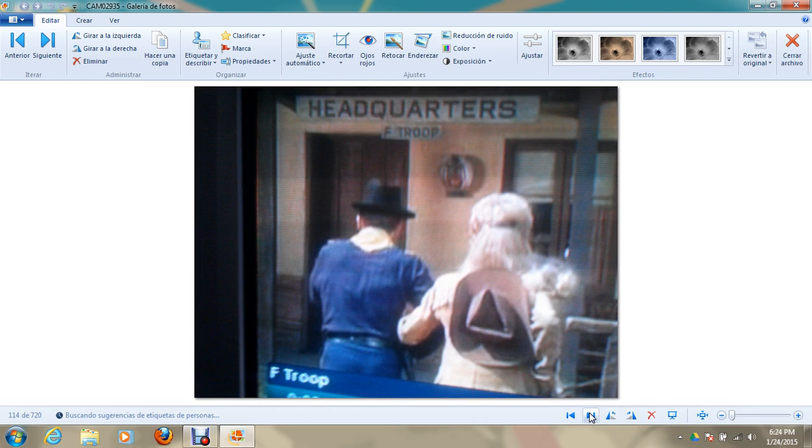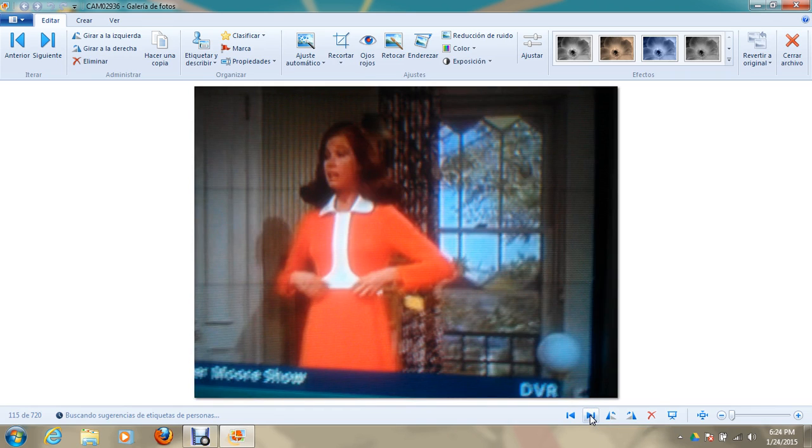So, not an official square and compass, but it is. F-Troop, I couldn't find any symbols for it on F-Troop. I had to admit defeat. I only watched one episode. It's so unwatchable. It's such a crappy show. All I really saw was headquarters. Had the pillars with the light in the middle. Wah, wah, wah. Then Mary Tyler Moore came to the rescue.